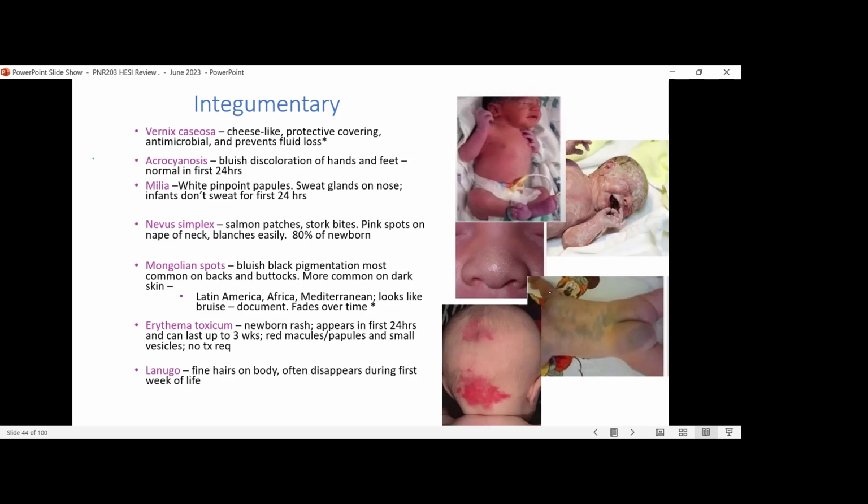Now, what's this called over here? Mongolian spots. Right. And these are bluish and black in color. They're pigmentation, and they're most common on the back and the buttocks. Okay. And mostly on dark skin, like from Latin America, Africa, Mediterranean, it looks like a bruise. But you can't rub them out. And I think that was a test question, actually. You can't rub them out. It will fade over time.